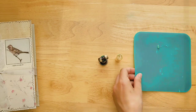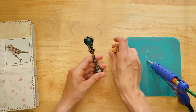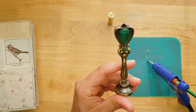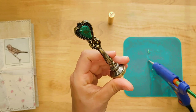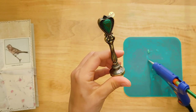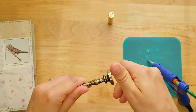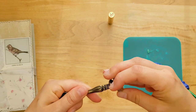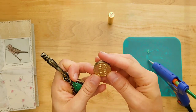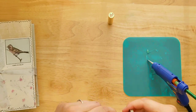So let's get back to the wax seals. I've decided to start collecting wax seal handles. And this one's beautiful, this turquoise one. It kind of reminds me of an Alice in Wonderland type vibe. And of course, you can interchange the heads. This is the one that I have on there right now. It's a new one that I've gotten, and they are lilies. So we're going to try that out first.